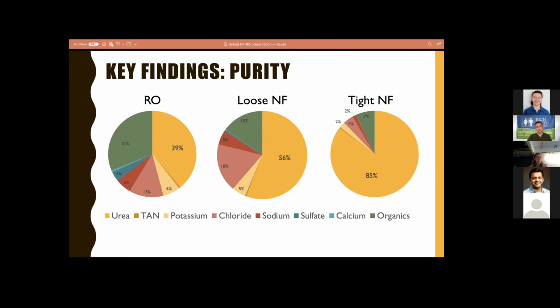dissolved ions. One of our concluding remarks was that we actually proposed that an ion exchange pretreatment step could be beneficial if you replaced all of the chloride ions with sulfate ions, which we had a much better rejection of. You could, in theory, improve the purity of that product with a higher urea recovery. So for the tight NF membrane, we had a really high purity, 85%. We removed 78% of the ions and 90% of the organics.